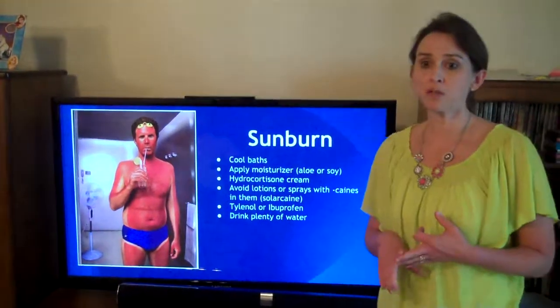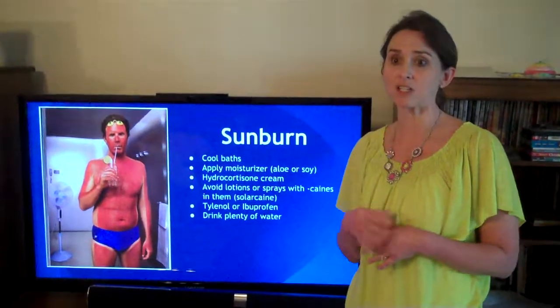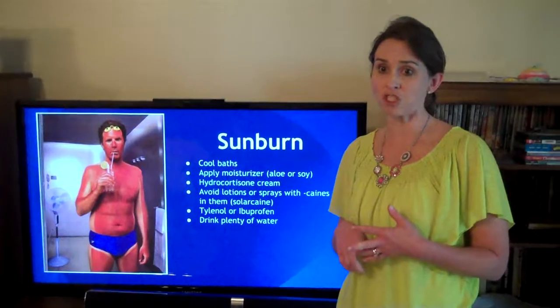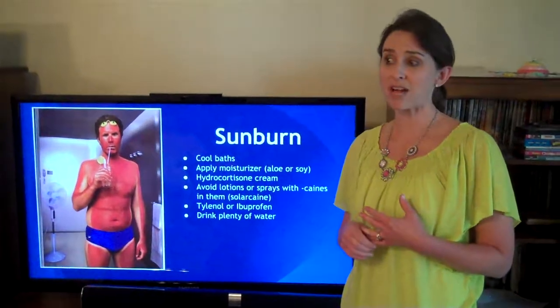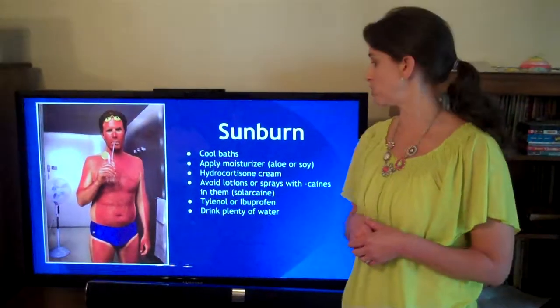Your hydrocortisone creams may be necessary. You can buy those over the counter. Put those on the very extreme sunburn spots. But avoid your sprays and your lotions that have caines in them. Those are actually irritating to the skin and you can develop allergic reactions to them.